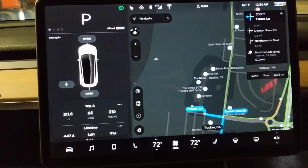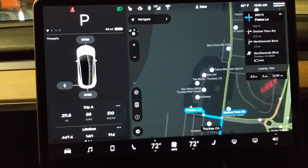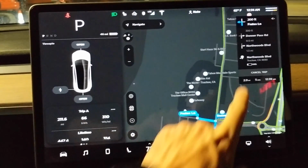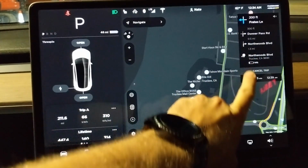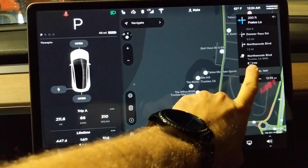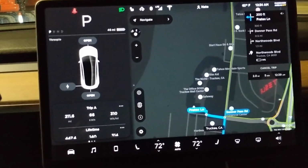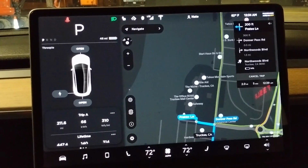So I'll give a little bit of a boost while I'm getting some groceries for tomorrow. But I'm just really impressed. So you can see here, this is still directions to my cabin. It's at an estimate of 14%, and it hovered between 14 and 16% throughout my drive up the mountains.